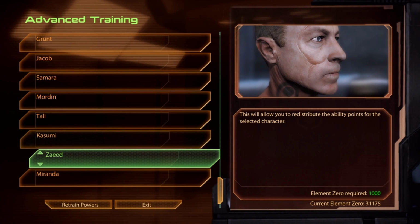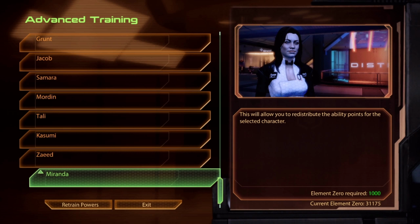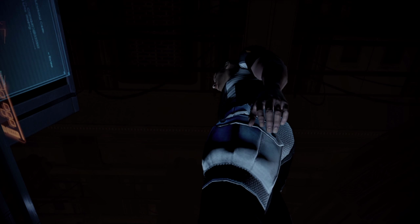Kasumi, we don't need to change. Zaeed, I don't even know that I've taken him anywhere. But we haven't even done his loyalty mission yet. Miranda, we spoke about. Alright, done.